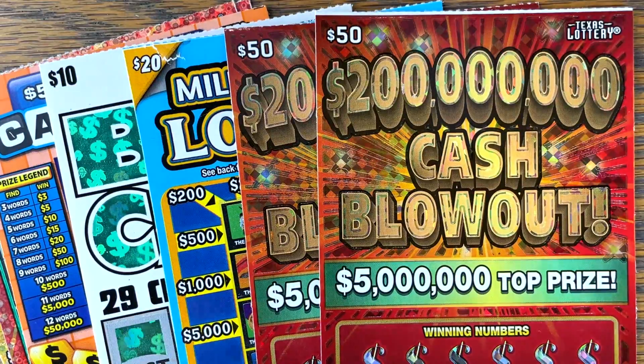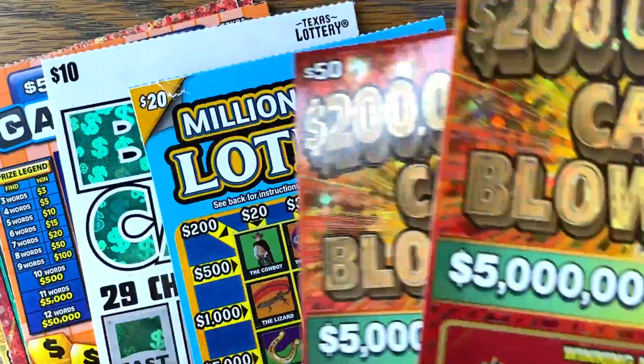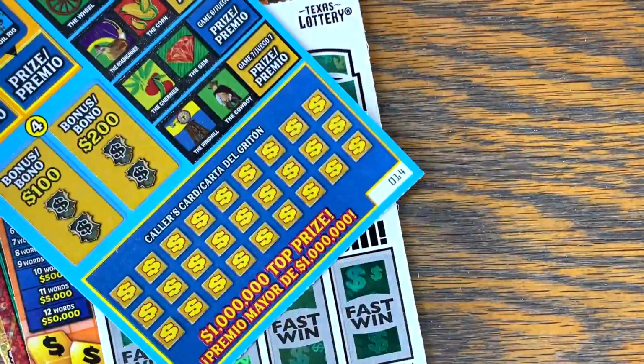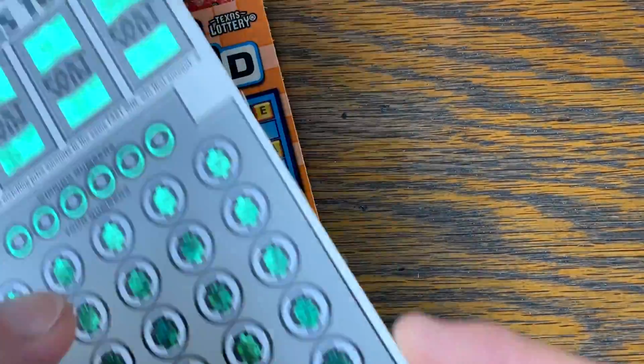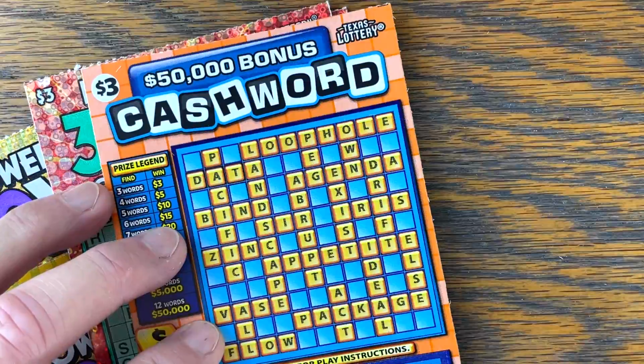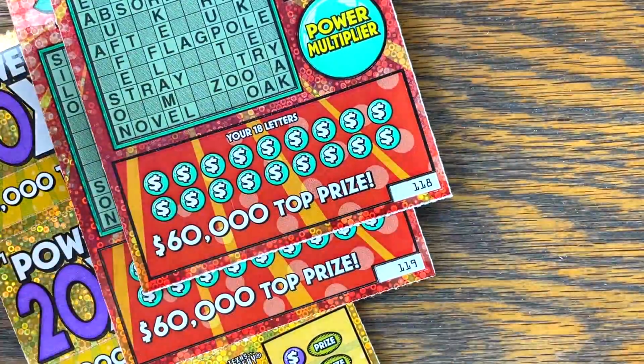All right, let's get started. I've got these in order now of denomination. So here's what we've got: $2 $50, 200 million cash blowout, 7 and 8. We have $1 million Loteria, ticket number 14. For the big cash, 32 through 35. I've got one 50,000 bonus cash word, 109. I've got two of the power 30 times crossword, 118, 119.